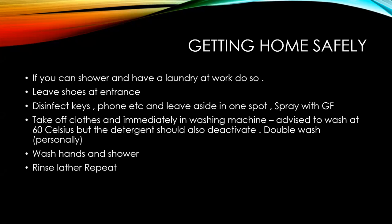Often when I come home, I spray my face with GF. And it's actually a really good idea to do, even when you are in practice, if you have hypochlorous acid, and when you're changing out of your PPE, to also spray your face with GF. I take off my clothes and put them immediately in the washing machine. We advise washing at 60 degrees Celsius, the setting that most washing machines have for allergens. And you can double wash if you want.